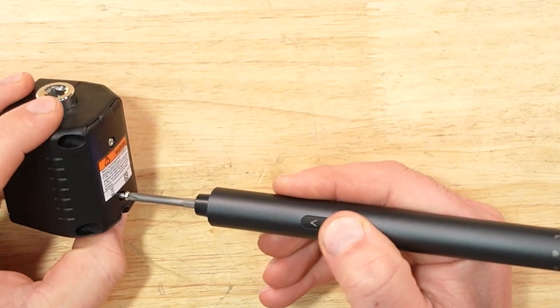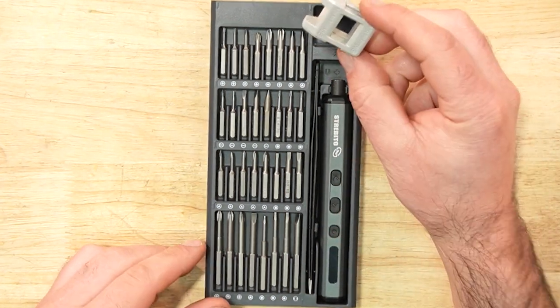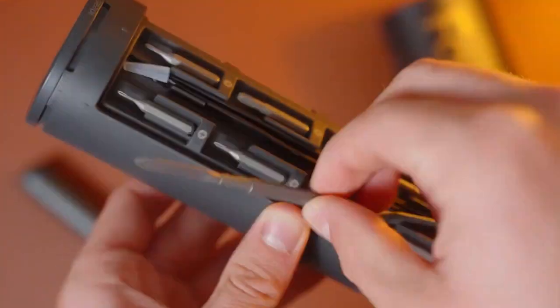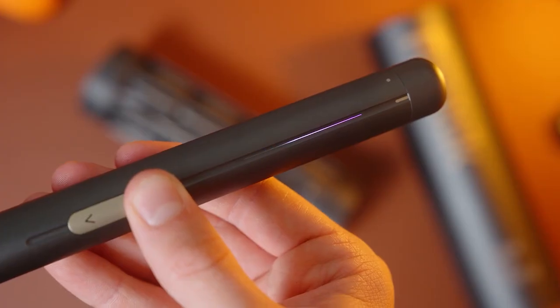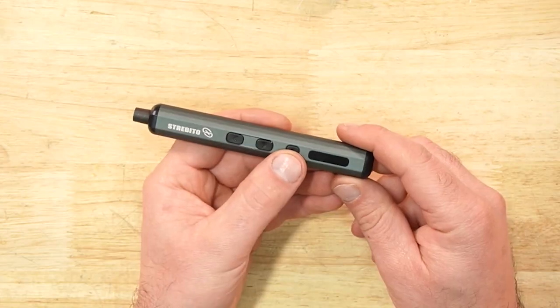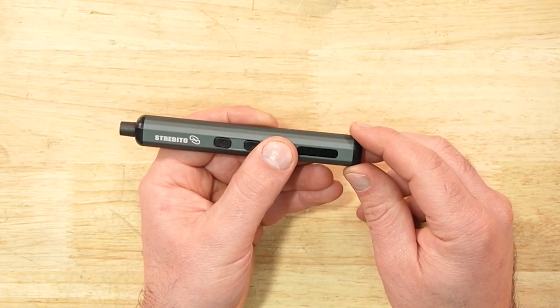Electric screwdriver. If you're still using a manual screwdriver for every little repair, this is the kind of upgrade you'll appreciate immediately. This electric screwdriver makes everything from assembling furniture to fixing electronics much quicker, with adjustable torque settings and multiple speed modes for better control.